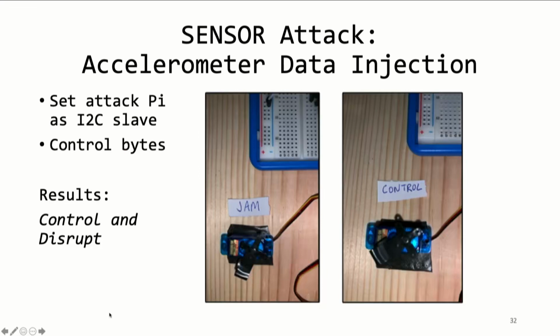So the pictures on this slide basically show the outcome of 2 different attacks. On the left, this is a disruptor jam scenario. Our attack Pi basically responds to I2C requests at the same time as the accelerometer. So the responses collide on the bus, but the input device interprets the bits anyways. And in our simple collision test, the board just moves the servo angle to about 7 o'clock, as you can see in that left drawing.